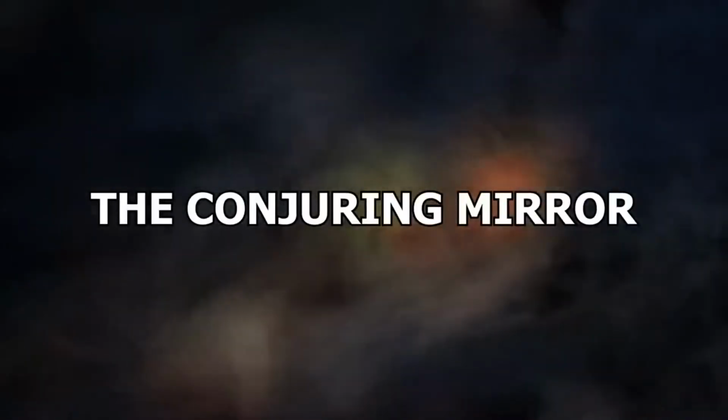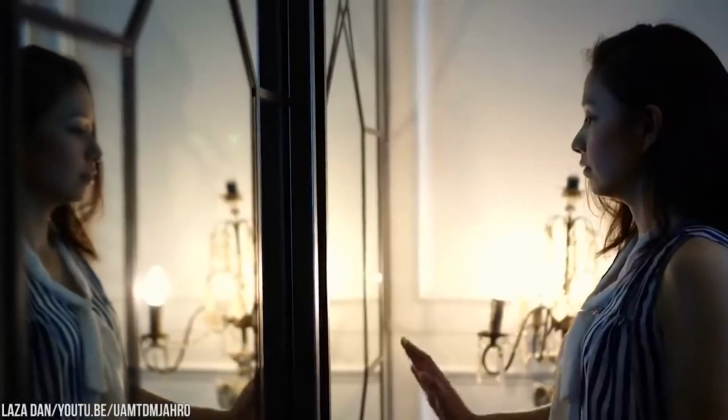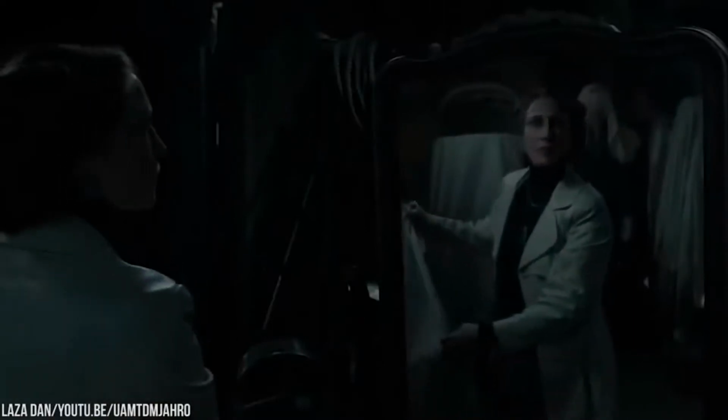Number 8. The Conjuring Mirror. Mirrors can be scary enough to look into, especially if you've just gotten out of bed and don't look your best. However, the Conjuring Mirror takes the spookiness up a notch by supposedly being used for rituals and summoning spirits.